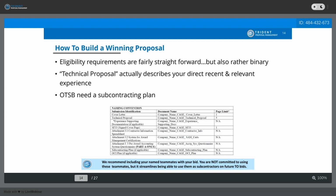So if it's subcontractor work, you can assume that you're going to need to provide the actual subcontract and your statement of work so that you can show the government, or show the Navy here, that you actually supported them. Per usual, there's going to be an SF-33 that goes in with this. There's a contractor information spreadsheet, which has some basic information about the company. Again, your System for Award Management certifications and registrations. So you're going to want to make sure that that's up to date.